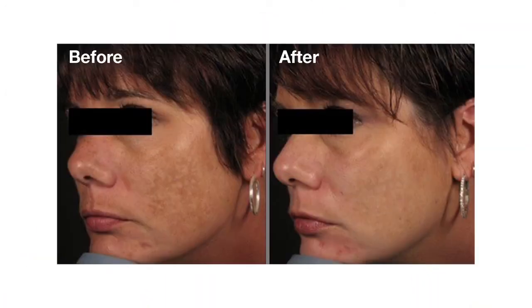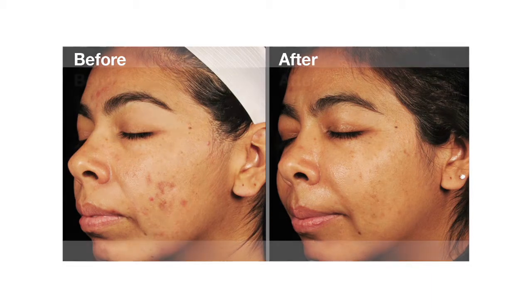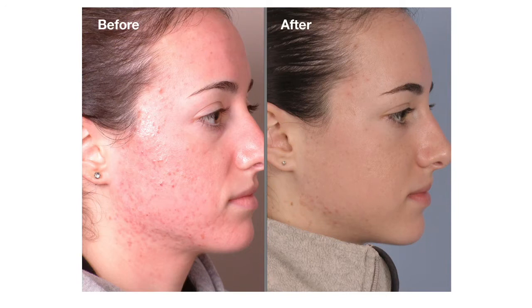Dermal infusion is the instant and long-term solution for improving hyperpigmentation, dark spots, sun damage, post-inflammatory hyperpigmentation, aging skin with fine lines and wrinkles, sallow skin, dry, dehydrated skin, rough skin texture, and acne-prone skin.